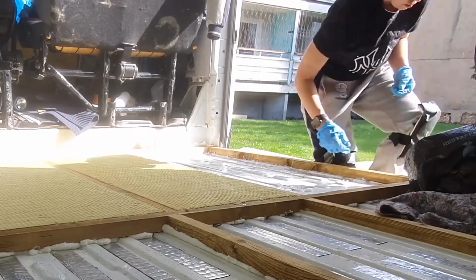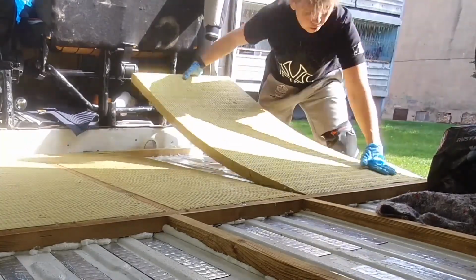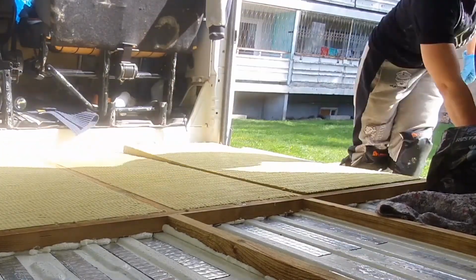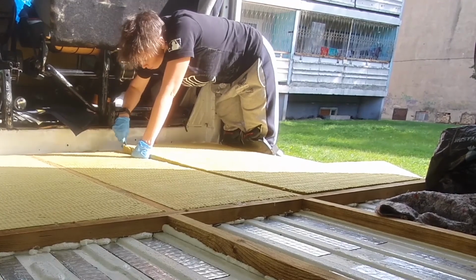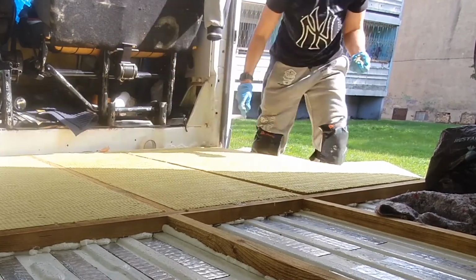The stone wool density can vary, so we tried to choose the highest one. We chose the wool which is usually used for the roof. The density in this one is the highest, and I think for the floor it's one of the best.